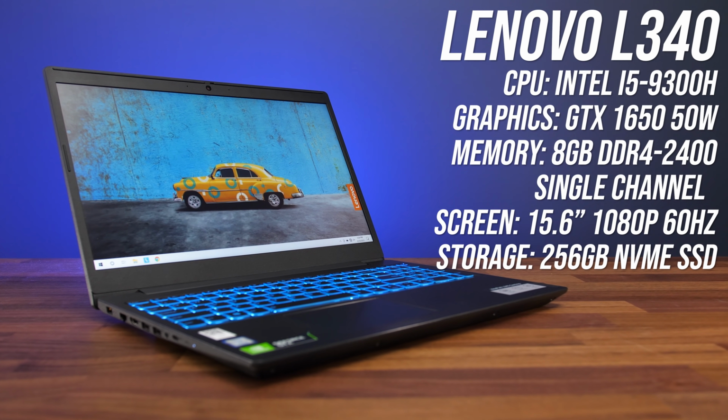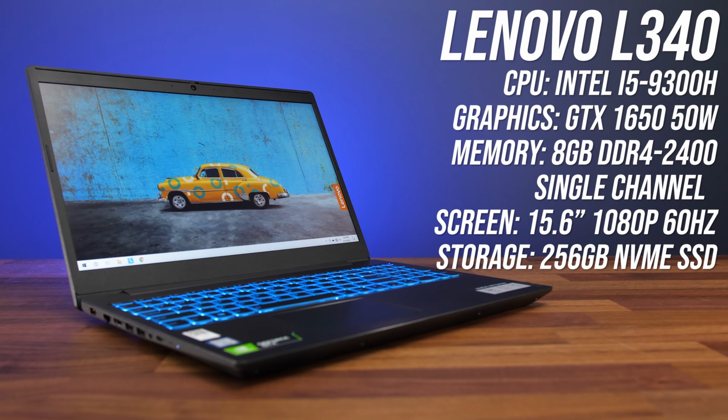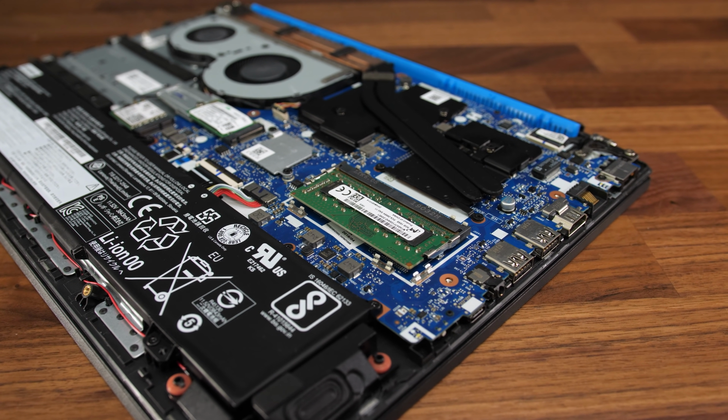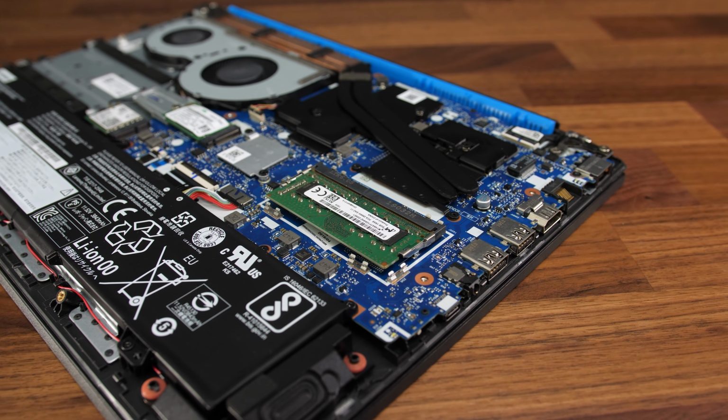No Max-Q here. Mine just has a 60Hz 1080p screen and 8GB of memory running in single channel. Unfortunately, the L340 only has one memory slot available, so dual channel memory isn't possible, which will result in less performance compared to other gaming laptops that do let you install two sticks.